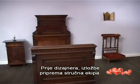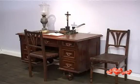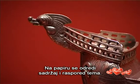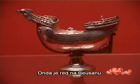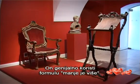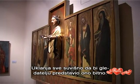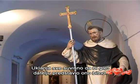Before the designer comes in, the exhibitions are prepared by an expert team. The content and themes are described on paper. Then it's Beusan's turn. He is a genius for the method less is more. He removes everything superfluous to leave the essence for the public.